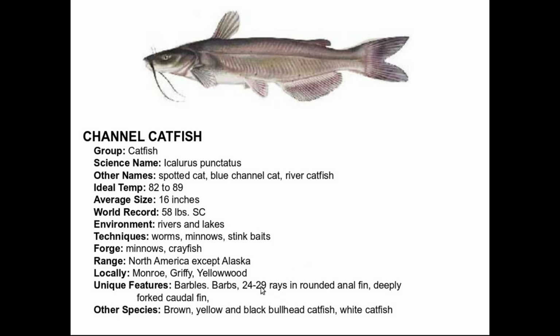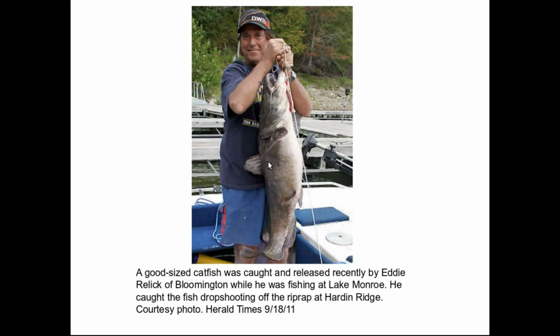One of the other unique identifying characteristics is counting the rays in the anal fin right down here. I know this is a favorite pastime of many people. Not really. Here's an illustration of a very large channel cat caught by a fisherman down on Lake Monroe. The fish is about half the height of the fisherman.